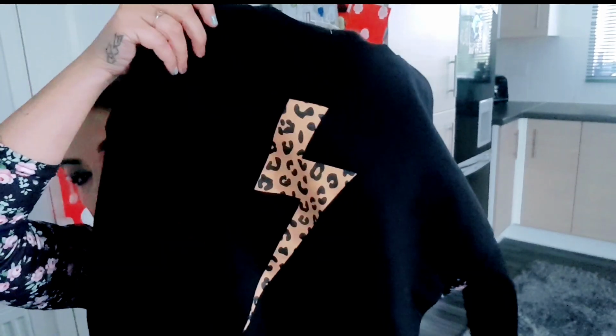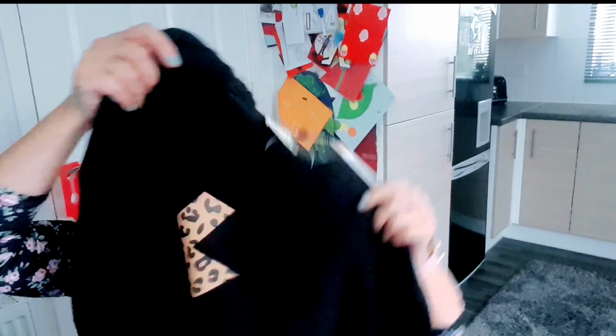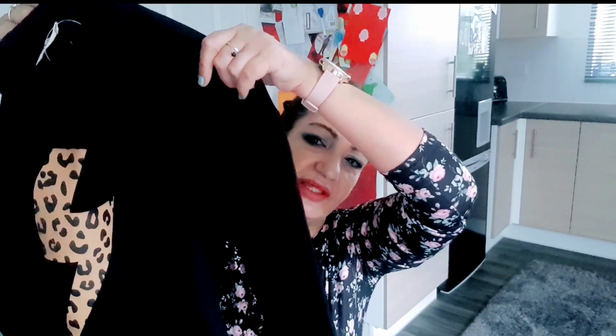Okay, next I tried on is a sweatshirt. This sweatshirt is nice. It's very thick, very warm material. It has a lightning bolt on the front there, and I think that is leopard print, cheetah print maybe. Yeah, I think it's cheetah actually. The quality on this is amazing. It's very heavy, very weighty. It's got the cuffed sleeves, cuffed on the bottom, and the round neck here.